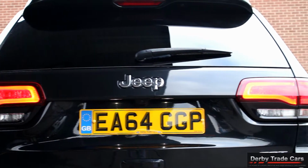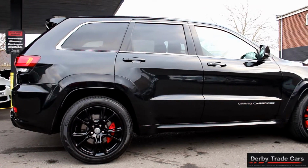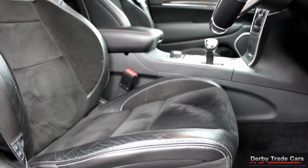All of our cars can be reserved with a £250 holding deposit. We have very competitive finance packages that are also available on all our cars. Please don't hesitate to call us or come to visit us as we are open 7 days a week.